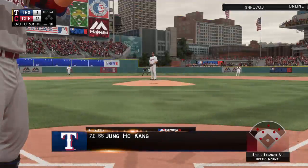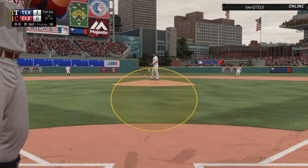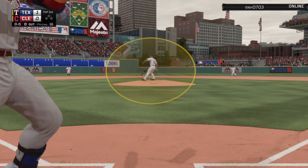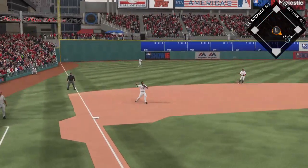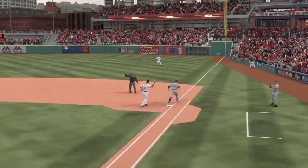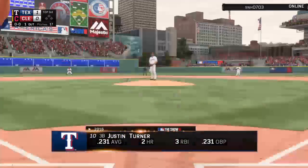Jung Ho Gong is into the box as we are all set to begin the third. Shortstop, Jung Ho Gong. Grounded down the third baseline. Glove by Santana. Throw to first in time, and the leadoff man is gone to start the third.